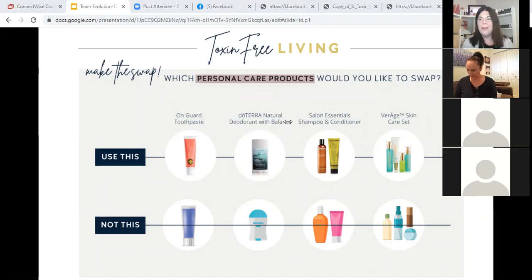So who loves Balance oil here? It's so good, right? A great cologne for men to put in their beard. I also love to put it on my pulse points, and it's a very delicious smell. So Balance blend is in our deodorant. How yummy is that? If you love Balance deodorant, or have something good to say about it, you can unmute yourself.